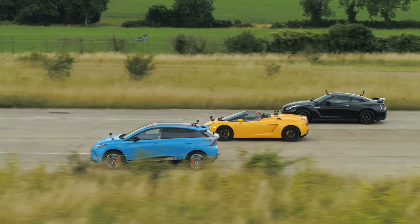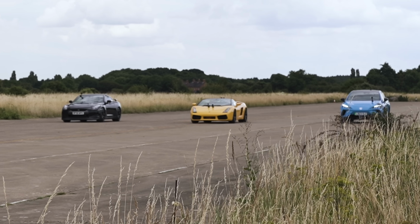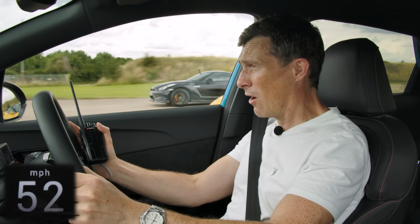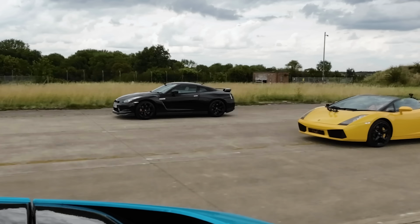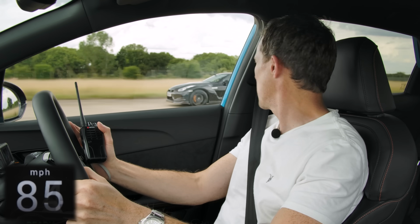Now we're going to have a rolling race from 30 miles an hour over the half mile. So they're both in second gear manual mode, and obviously I have no gear. So I'm going to call this one in. 3, 2, 1, go. Frickin' hell. The pickup on this was insane, but the GT-R is coming now.